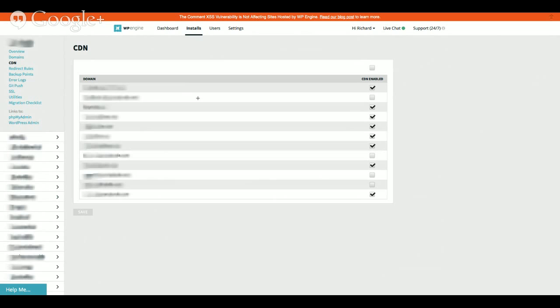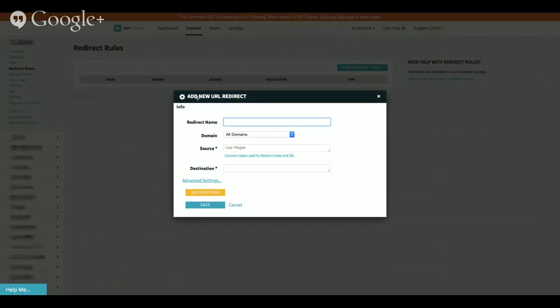And again, the CDN comes standard with the professional plan. If you're on the personal plan, I think it's a little additional charge there. I think it's worth it for the speed that you get additional on your websites. So next one is the redirect rules.